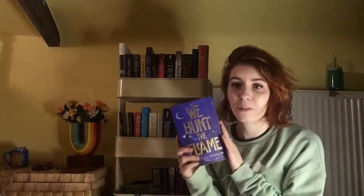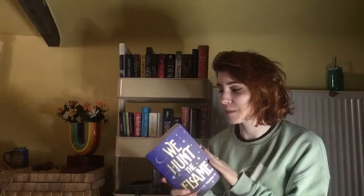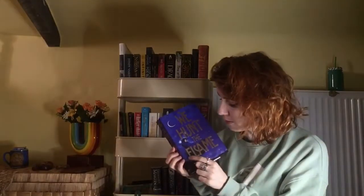Then I have We Hunt the Flame. This is one that I'm absolutely desperate to read again. I'm very excited for this. My edition has, I don't know if you can see it on the camera, a little slit here. I have no idea how that happened, but I'm super excited for this.